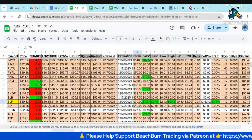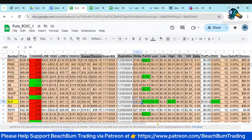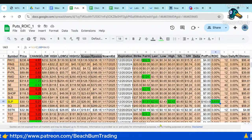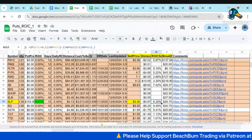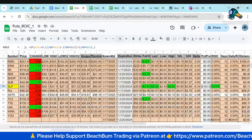SOP, again, I've been trying to sell one at 30, but not a whole lot of activity, not a lot of volume in SOP options. So pretty attractive, but again, not a whole lot of trading. If I could get that at 330, it'd be 8%. So that'd be pretty attractive, but just no buyers.